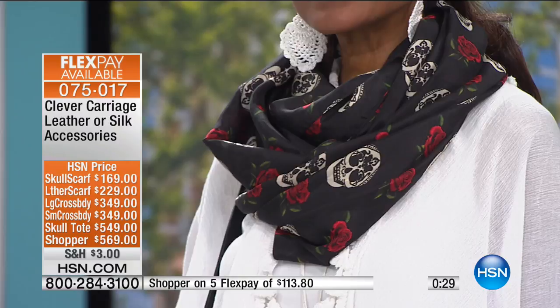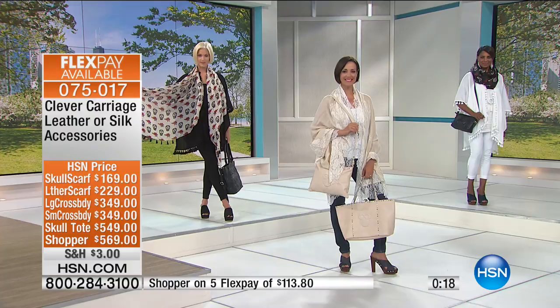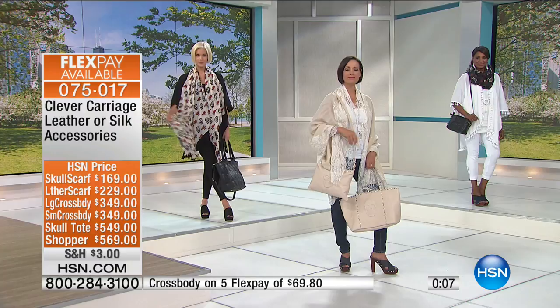I love, love, love what you did with the scarf, though, because it's really the best of all worlds with the roses and the skulls. I think that was so smart. It really was. And remember, only a couple dozen in either choice. See, it's so hard. They just keep moving us along. Move along. I know. All right. We're keeping it moving. We're keeping it real. So keep calling on your skull bags. Really a handful of those to go around.